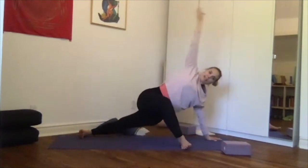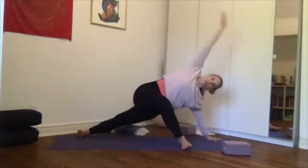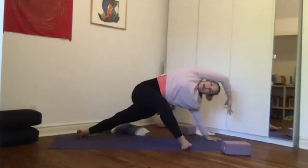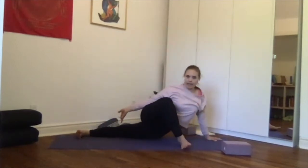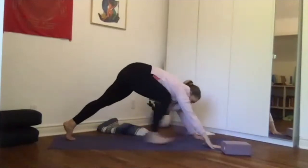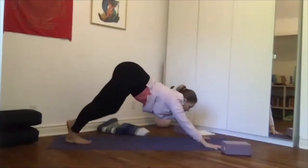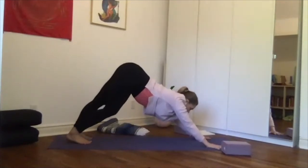And exhale, take it down. And inhale and reach up and over. And one more time, exhale, take it down. And inhale, reach up and over. Taking the hands to the floor, stepping back, downward dog. Pause for a breath. And then if you'd like to take a vinyasa, you can.